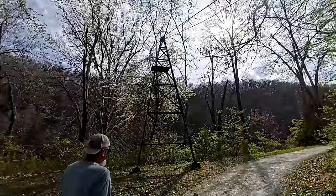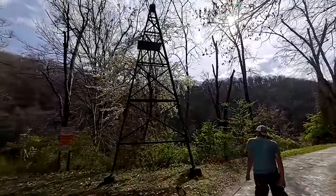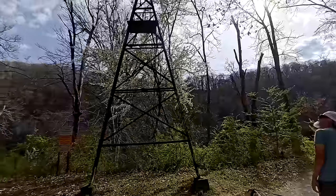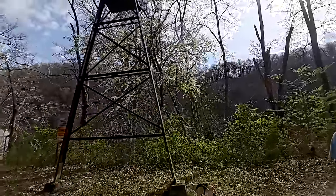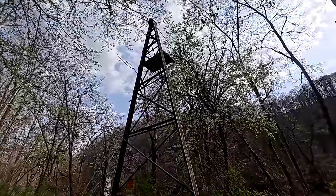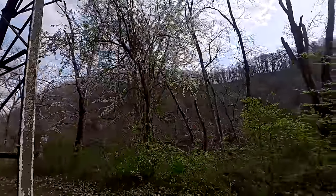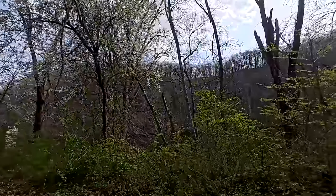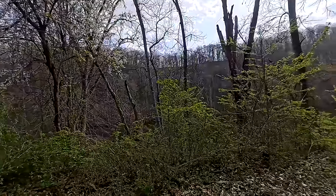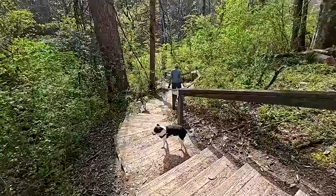Look, they have an old zip line here. Well, I don't know if it's a zip line, but something to get across the river. There's a cable that goes all the way across. Then there's a platform right there. Well, that looks like it would be fun. The other side of the river is very steep though. So there's stairs that lead down.